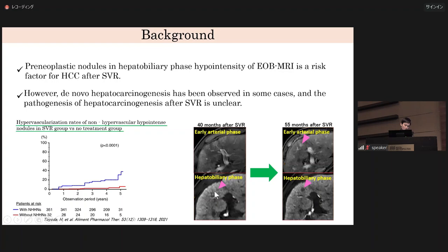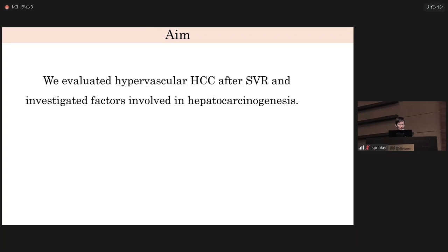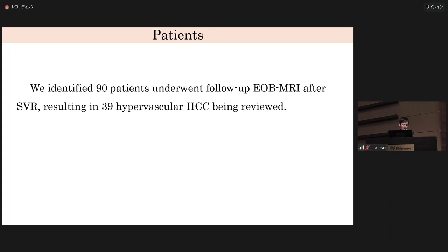but not in the early phase. On EOB MRI taken 15 months after discovery, the nodule was stained in the early phase, had a more prominent low signal in the hepatobiliary phase, and had increased in size to 8mm. The main objectives of our study were to evaluate hypervascular HCC after SVR and investigate factors involved in hepatocarcinogenesis. We identified 90 patients who underwent follow-up EOB MRI after SVR, resulting in 39 hypervascular HCCs being reviewed.